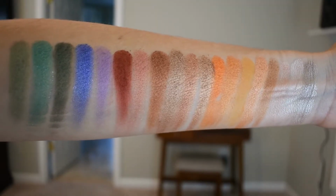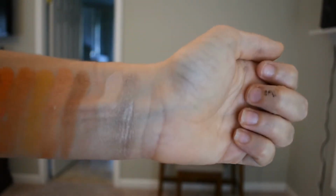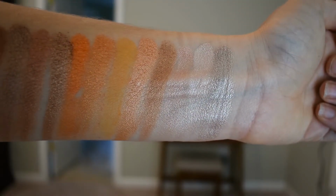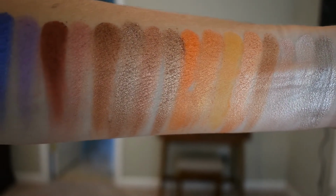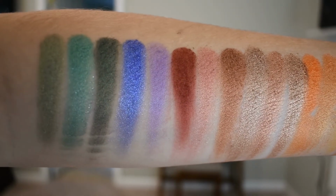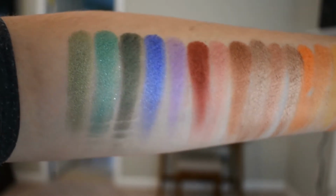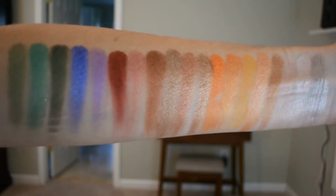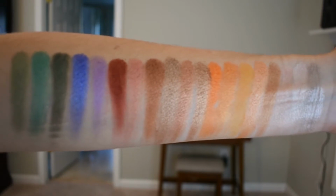So these are all the colors set up in a cohesive manner. Kind of going from the lightest to the golden, to the oranges and the bronzes, to the reds, purples, blues, and then finally greens. And that is all of my favorite shades from these 20 palettes.